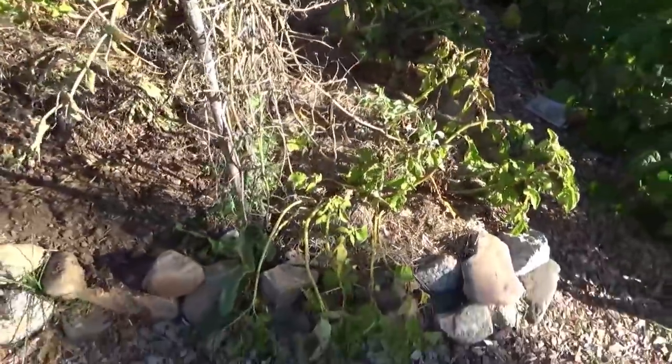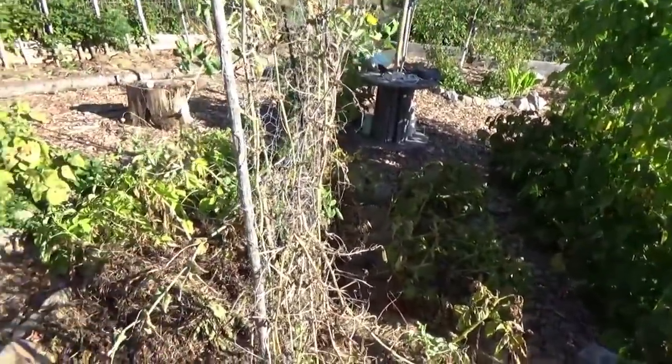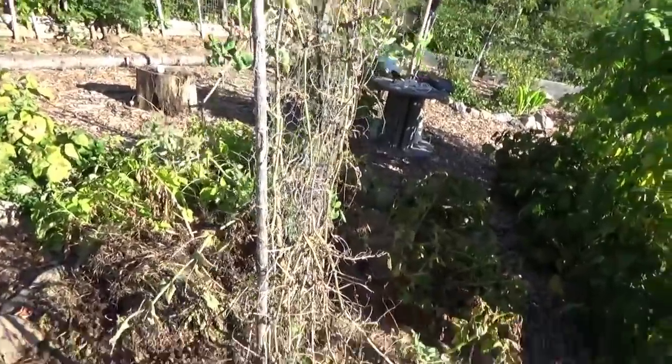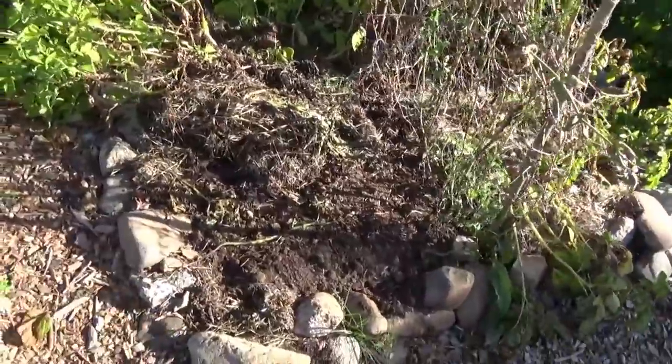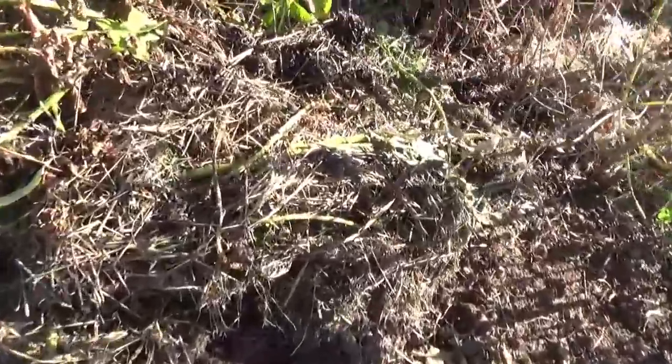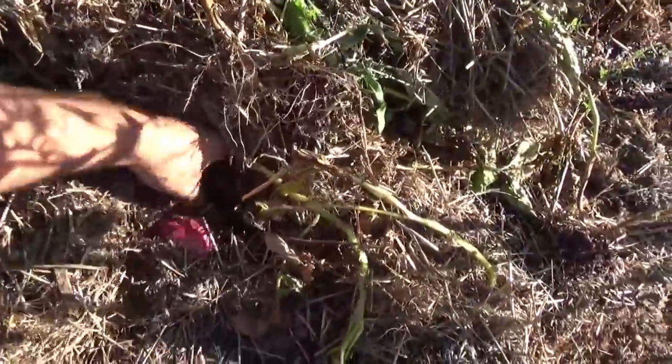Now over here we've got a sort of pea and potato garden. Peas are done, although there's still a couple fat ones on the vine. And the potatoes are ready to be harvested, and I'm starting to harvest them now. I got a beautiful yield out of this garden this year. So let's see if we can grab one of these babies.